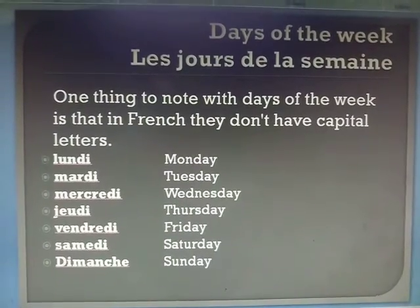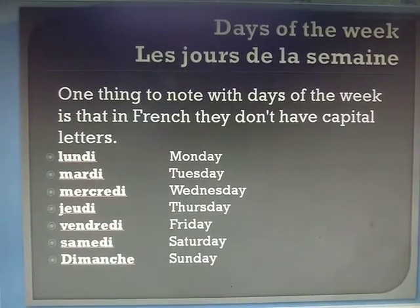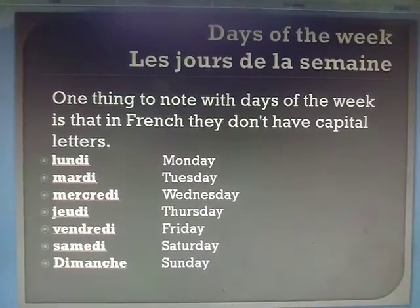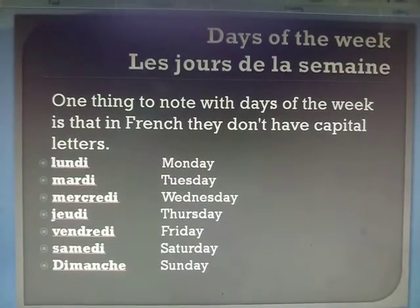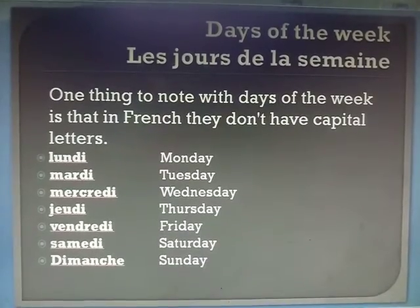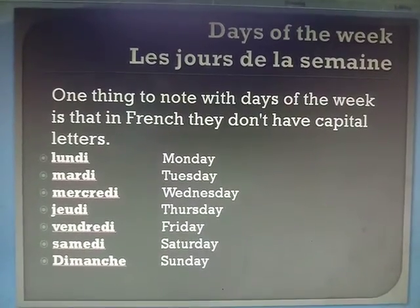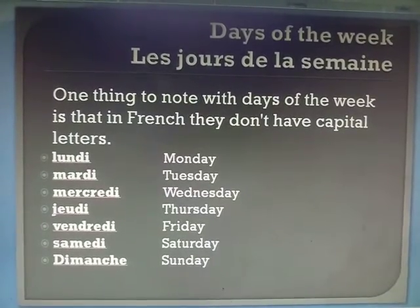Days of the week, les jours de la semaine. One thing to note with days of the week is that in French they don't have capital letters. There's another important point to remember: days as well as months are all masculine in French. This fact becomes important when you are giving a specific time, when you are saying on Monday, where you have to use a particular article. And the article always depends on the gender of the noun. So days and months are all masculine.